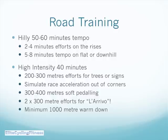But right now, let's just focus on road training, because it's important to get the balance, and we like to recommend hilly tempo training of around an hour and then high intensity interval training of around 40 minutes. That tempo training really should allow you to make big efforts of up to 4 minutes on the rises, particularly if you live in a hilly area, and then just going along on a pretty good tempo on the flat or downhill. But high intensity interval training clearly needs you to make big sprints as if you're racing and closing gaps for up to 300 meters.